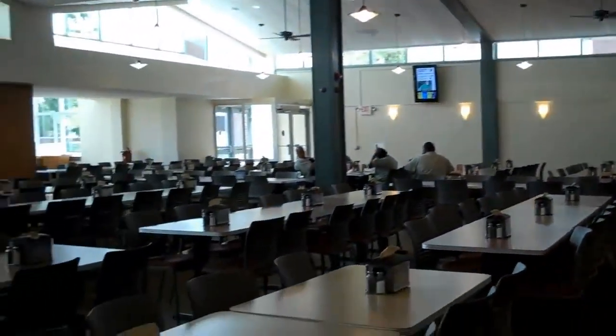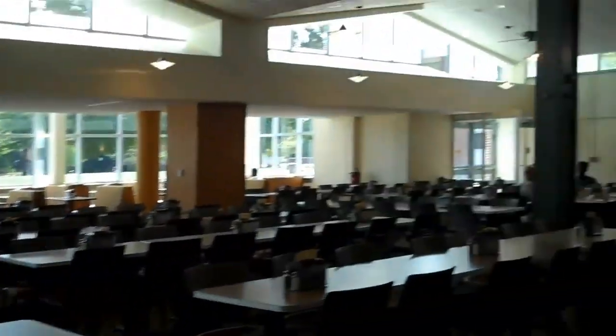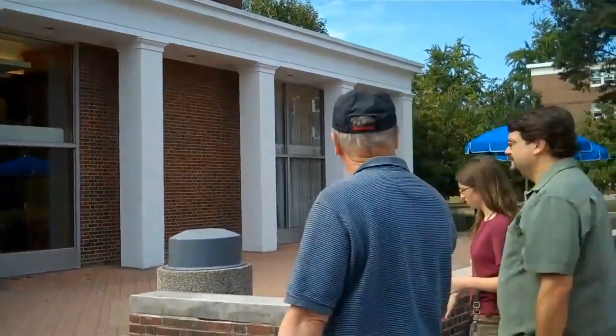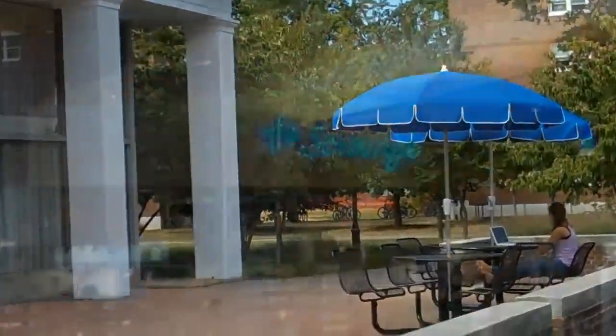We're in the Russell dining room. We're in between eating hours, so that explains why it's not packed. This is the Perkins Student Center. This is the Scrounge. It's a hanging out, eating, and relaxation area.